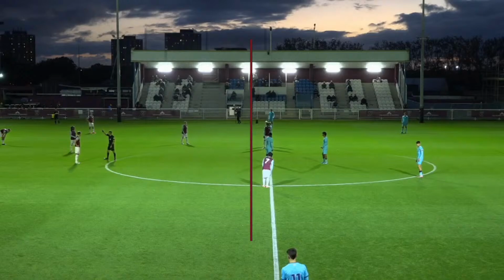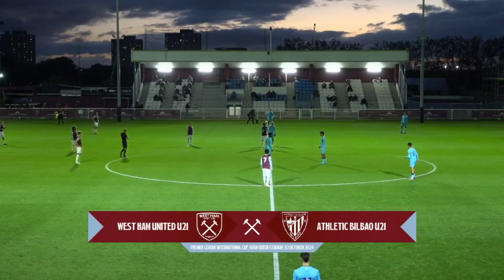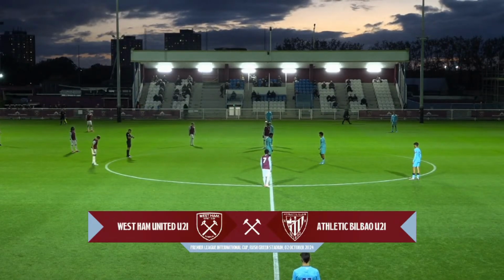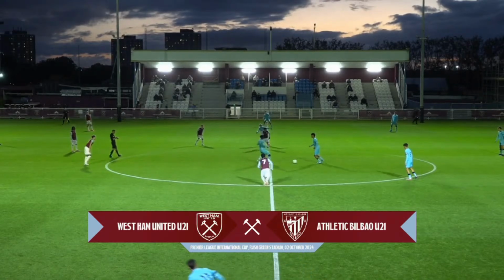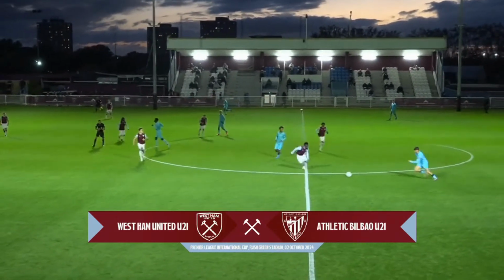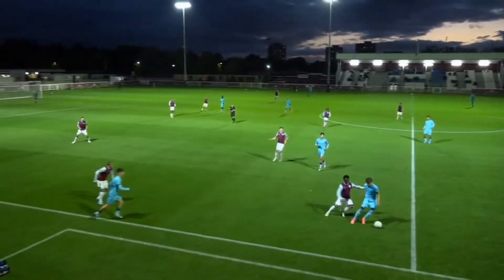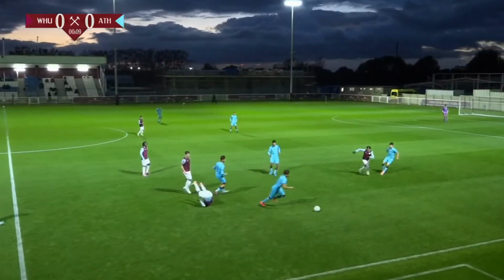looking forward to this one. West Ham, of course, want to get into winning ways sooner rather than later. First half performance against Benfica won't want to be repeated today, but their second half performance certainly will be. Mark Robson was delighted with the way they showed character to come back to salvage something which looked really unlikely just before the break. But we're here back at Rush Green.